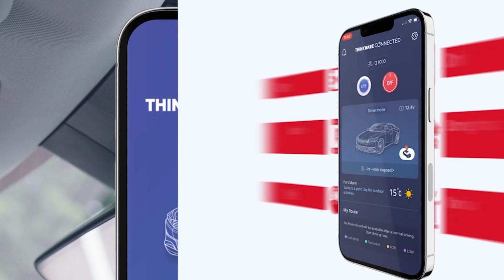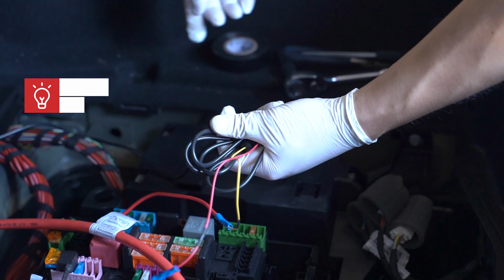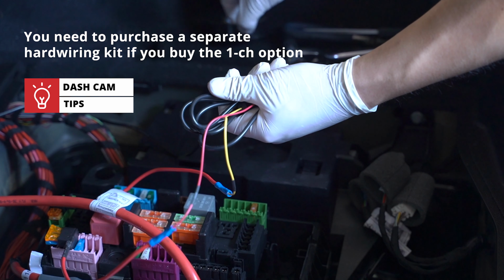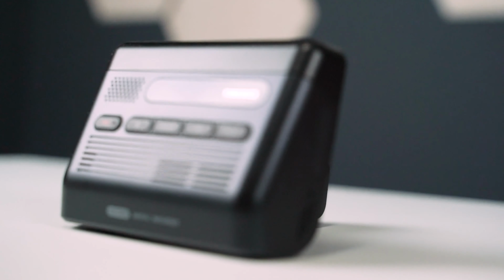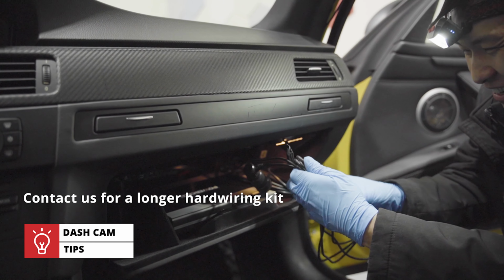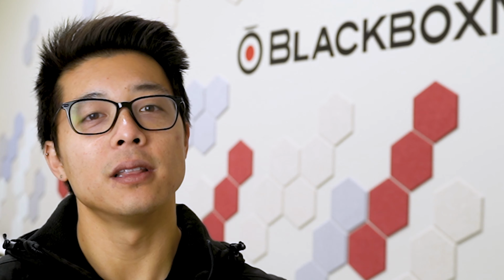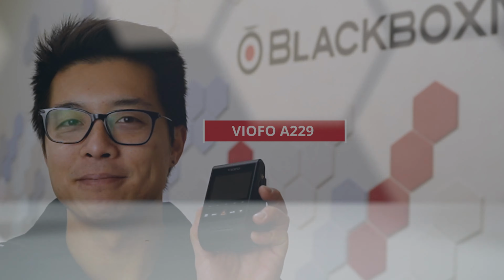So things to keep in mind if you're getting this. Just like the other Thinkware one-channel models, the hardwiring kit is an add-on option. Things we wish Thinkware would improve on, just like the U1000, really short hardwiring cable. So contact us if you're looking for a longer hardwiring kit. And if the Thinkware Q1000 is still out of your price range, that's okay, we totally get it. We've got another recommendation for you, the VIOFO A139.